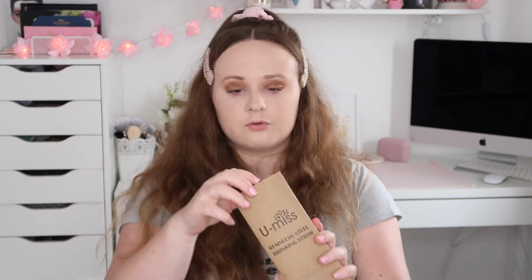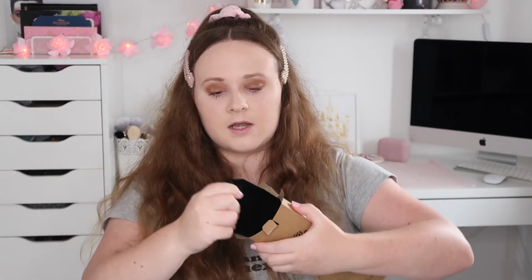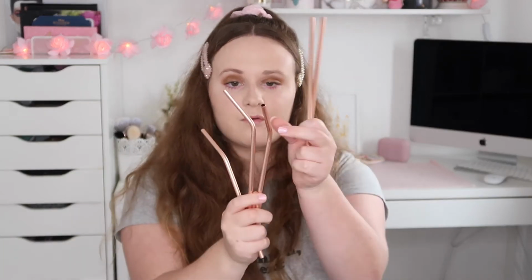Absolutely. Okay, so now moving on to other miscellaneous stuff. We have got this pack of stainless steel drinking straws. I got these from Amazon a while ago, and they were $4.99, and they come in this little black bag. Let's just open it. So these are the straws I got. They come in a pack of 8, but I gave 2 to my sister, and I'm currently using one. So you get 4 bent straws and then 4 straight ones as well.